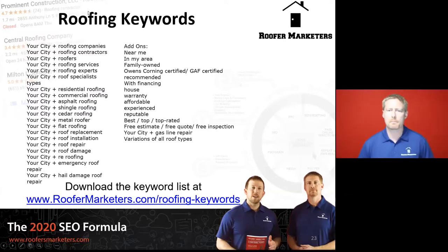Other things to add on to that, right? Recommended roofing contractors with financing or who finance, roofers in my area, roofers near me, best roof experts in my area, right? There's so many combinations of this that you can use.